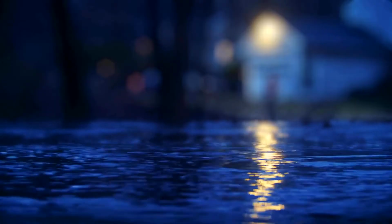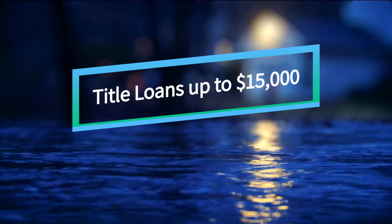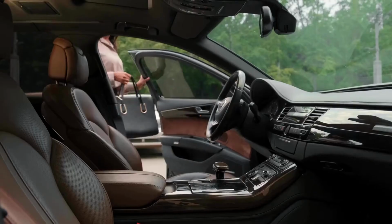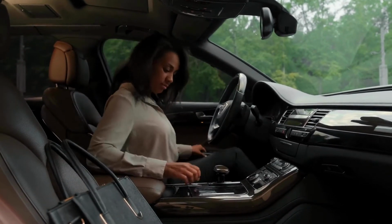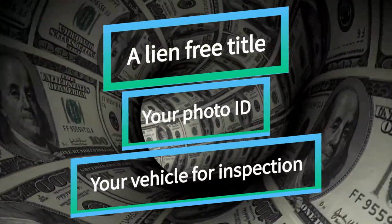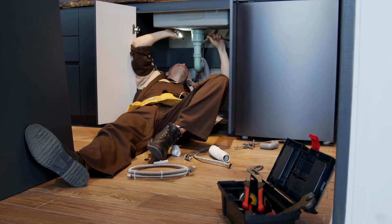For bigger issues like flooding or roof damage, title loans can offer up to $15,000 in some cases to help offset the cost of emergency home repairs. Using your car's title as collateral, title loans lend money based on the value of your vehicle. All you need is a lien-free title, your photo ID, and the vehicle for inspection. Since the title is held as collateral instead of the vehicle itself, you even get to keep driving once the loan has been approved.